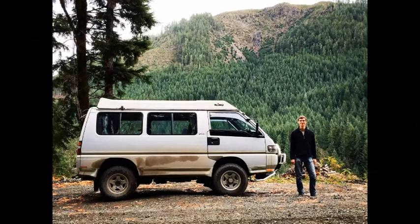This is what I had when I lived in Vancouver Island. It's a Mitsubishi camper van. It's called a Mitsubishi Delica. This took me anywhere I wanted to go. It's a 4-wheel drive turbo diesel, and you can sleep 4 people in it. The roof lifts up.